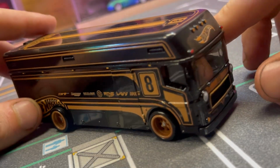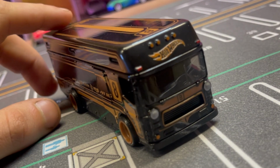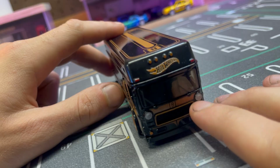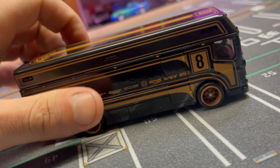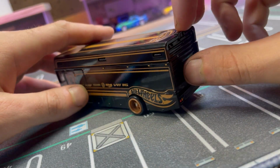Alrighty, first thing I'm noticing right off the bat, I mean there's a lot of things I'm noticing on this. This is kind of a cool casting. These headlights look pretty fun. They kind of protrude off of the body a little bit. Kind of looks like this top wants to come off. I don't know. I feel like we've already had one that had the top off. I doubt 2 would come off.